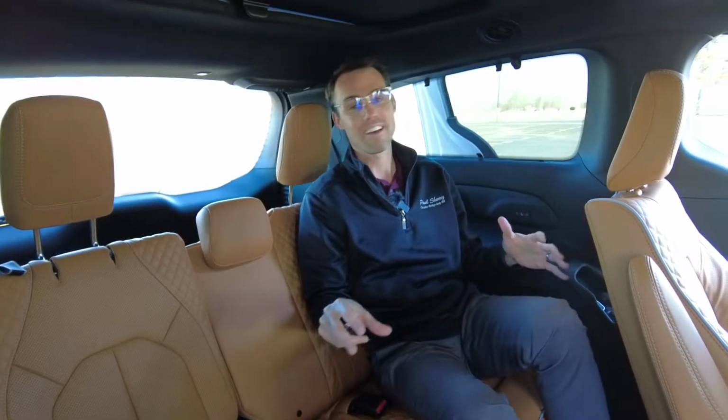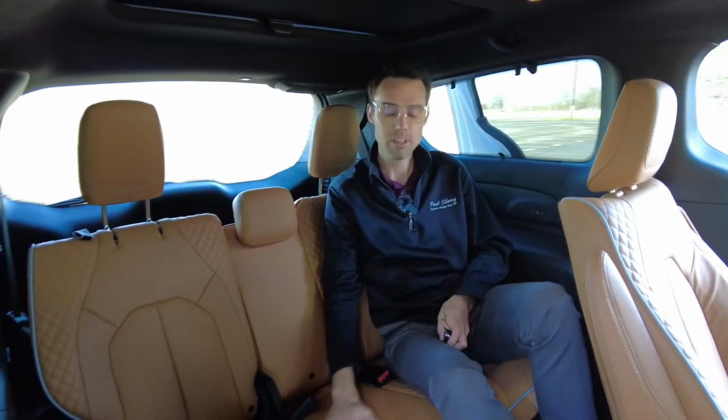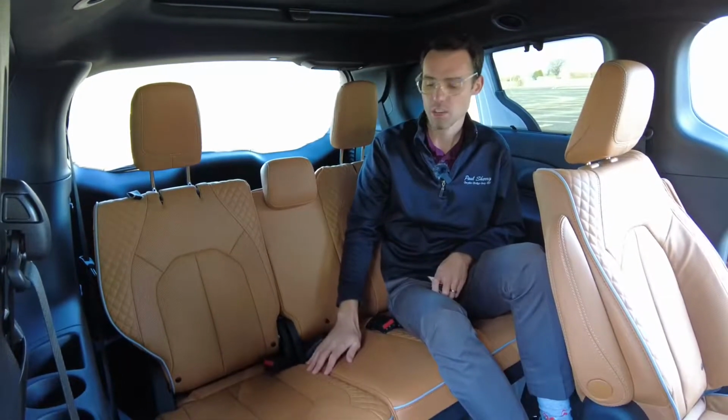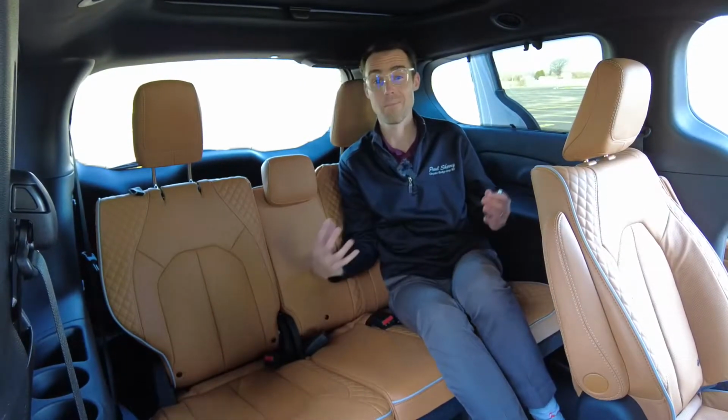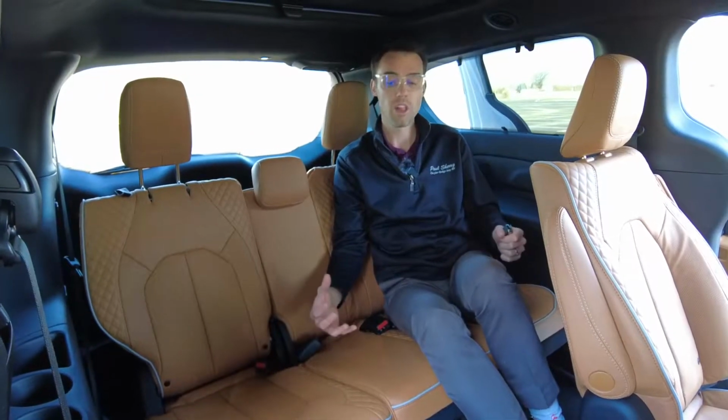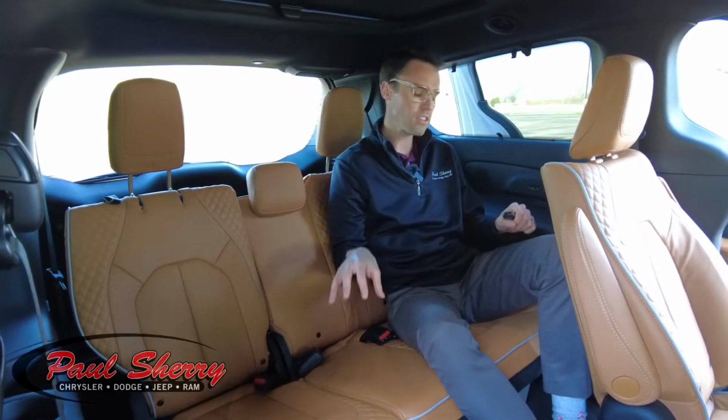One thing I want to point out, because we're all looking at it right now, is the really cool leather seats. This is a Napa leather, quilted as well, and it's caramel in color, so it's going to give you the look of the Bentleys. Really comfortable seats to sit in, really plush. All right, so back to the third row.